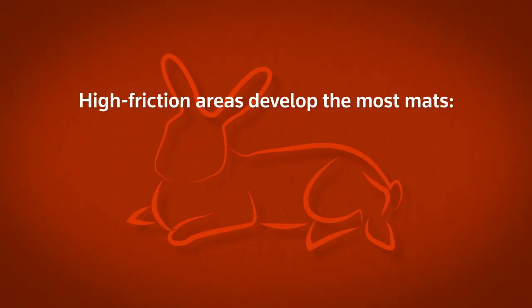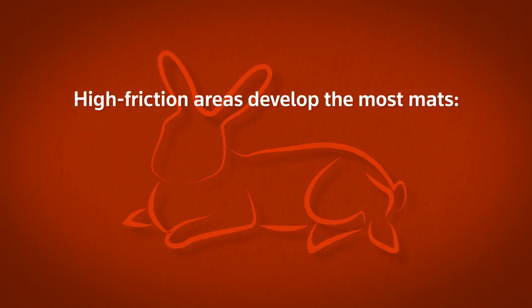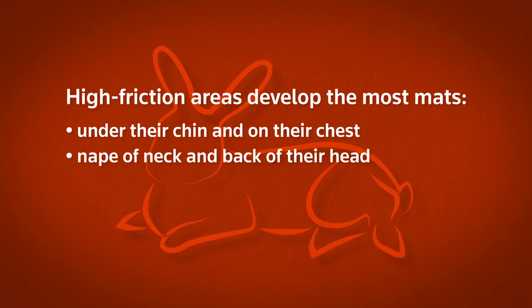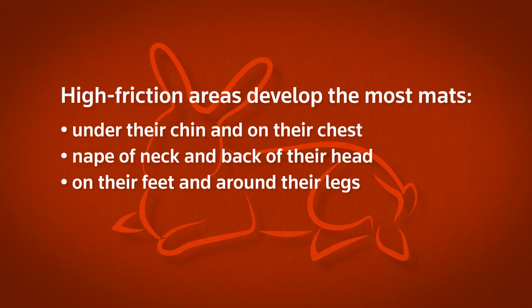The parts of their body where a rabbit has the most movement are the areas that get the most mats. These are high friction areas. Under their chin and on their chest. On the nape of the neck, at the back of their head. On their feet and around their legs.